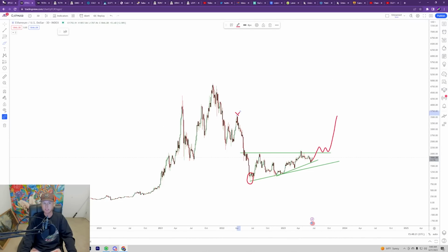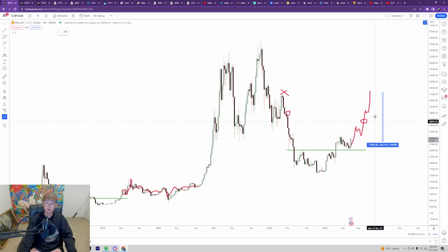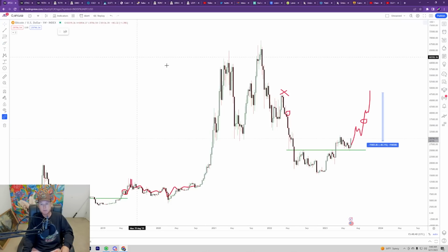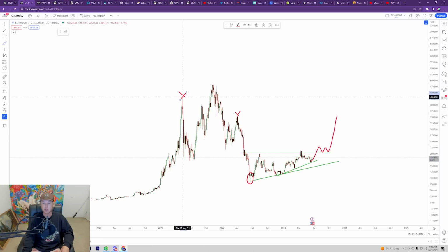And it's going to behave in a similar way that I expect for Bitcoin. If Bitcoin runs up to 48,000, I think it's a given that ETH's going to run up to 3,500 and 3,600. And you never know, guys, with how much better support ETH has been holding this cycle, we could see ETH even overextend and maybe go up to this high up here. I would not be surprised to see ETH overextend. If we see Bitcoin run to 48,000, I will not be the least bit surprised to see ETH actually overextend and run upwards of 4,000.